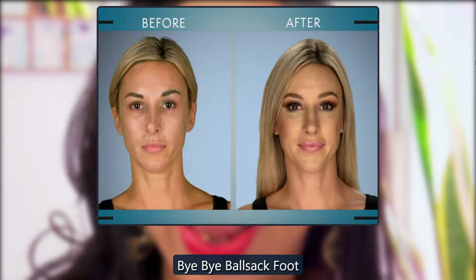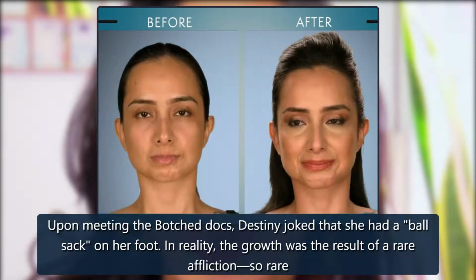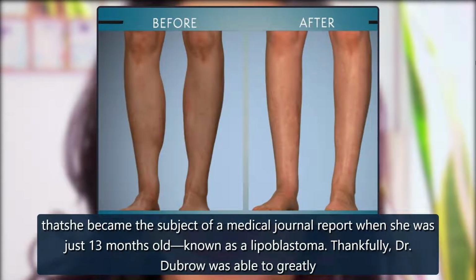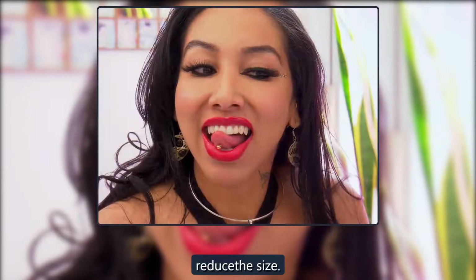Bye-bye ballsack foot. Upon meeting the Botched docs, Destiny joked that she had a ballsack on her foot. In reality, the growth was the result of a rare affliction, so rare that she became the subject of a medical journal report when she was just 13 months old, known as a lipoblastoma. Thankfully, Dr. Dubrow was able to greatly reduce the size.